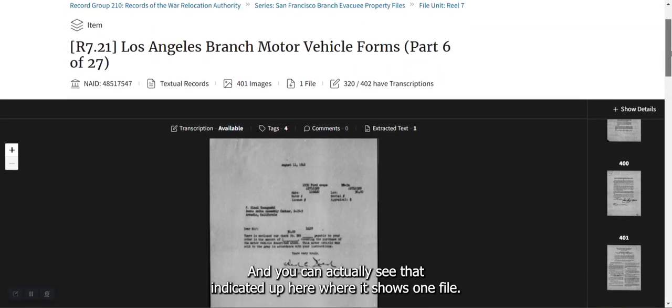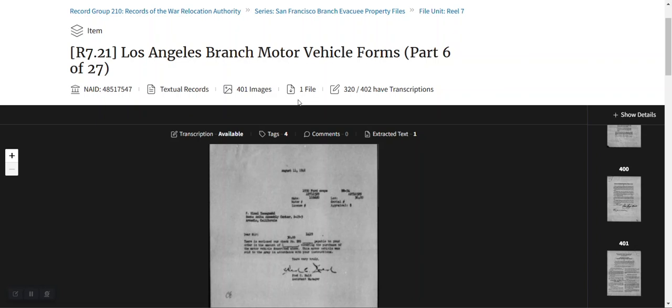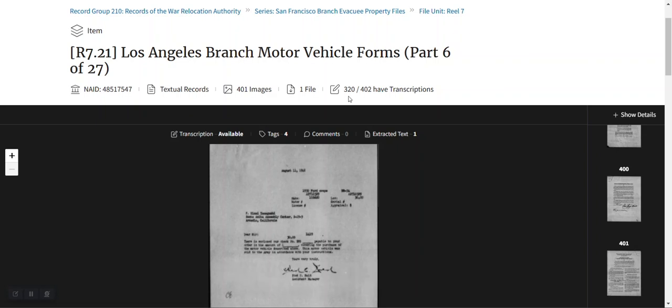And you can actually see that indicated up here where it shows one file. This PDF should not be transcribed. So sometimes the transcription summary could say 401 out of 402 records have transcriptions, but really the transcription is done. I should also say it's possible that you'll see, say, 24 out of 25 pages transcribed, and someone could be working on that last page just as you're looking at it. Don't worry, you'll be able to see that because the page will be locked.